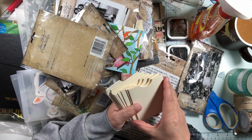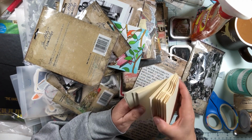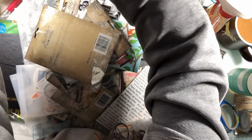So these are little envelopes, little cards that go in them, right? Like fold over cards, and then divider cards. Those are really wicked cool. I'm going to put those up here in my little spot where I put stuff.